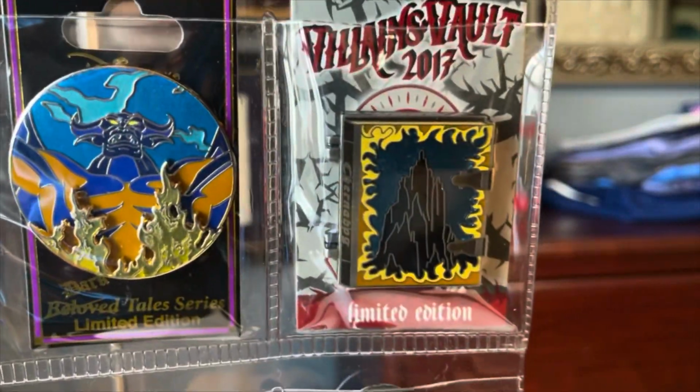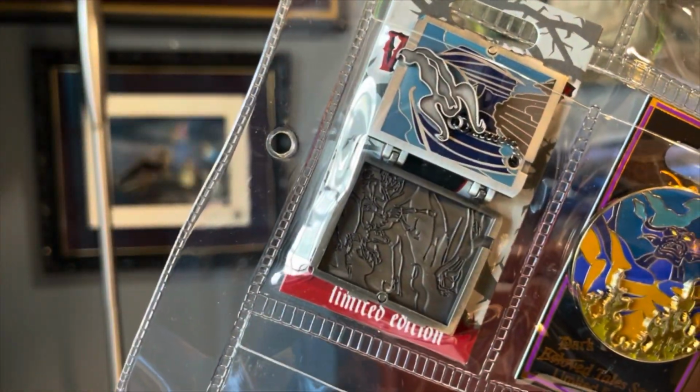So here is Bald Mountain, and here it is open. Let's see if I can turn it.